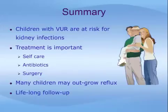In summary, bladder infections can lead to kidney infections in people with VUR. Because of the seriousness of kidney infections, it is imperative to prevent UTIs from occurring. This is done by taking daily prophylactic antibiotics and having your child undergo regular medical follow-up.